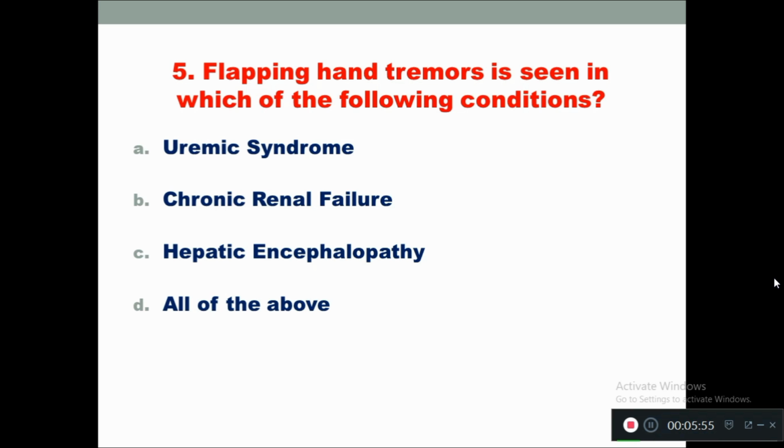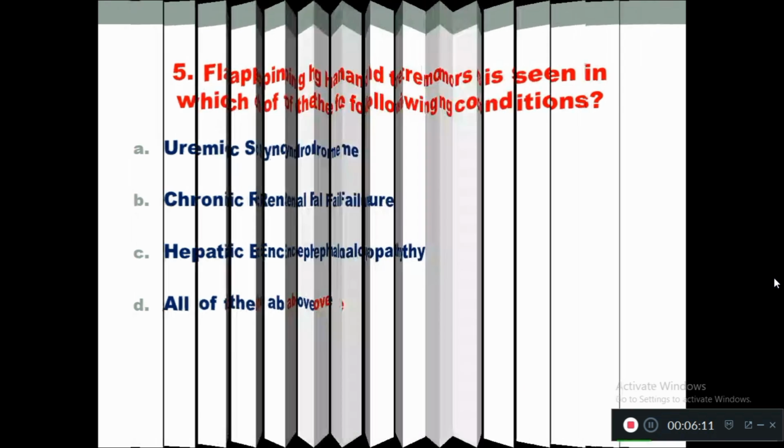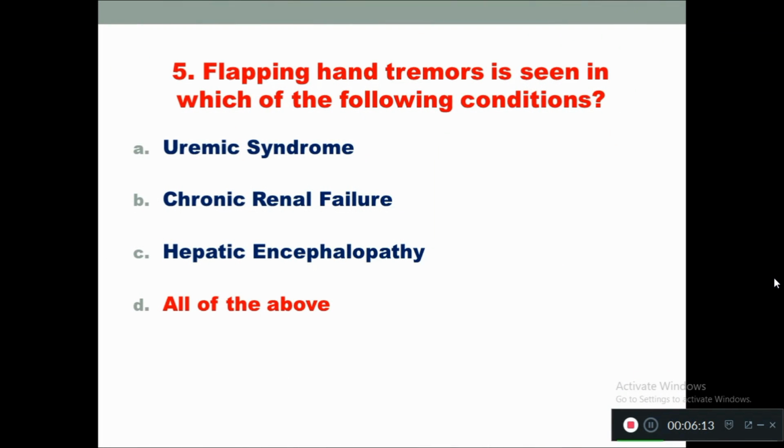Flapping hand tremors is seen in which of the following conditions? Uremic syndrome, chronic renal failure, hepatic encephalopathy, and all of the above. Please guess the right answer. And the right answer is all of the above. This involves three of the conditions: uremic syndrome, chronic renal failure, and hepatic encephalopathy.